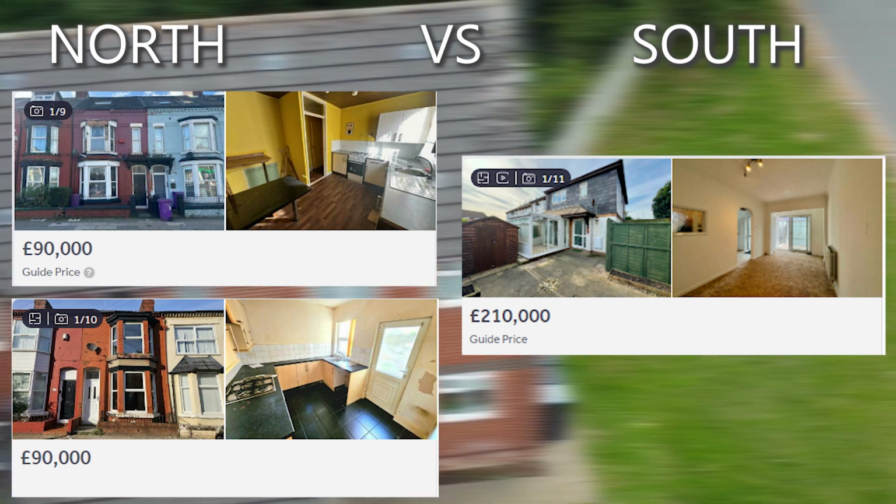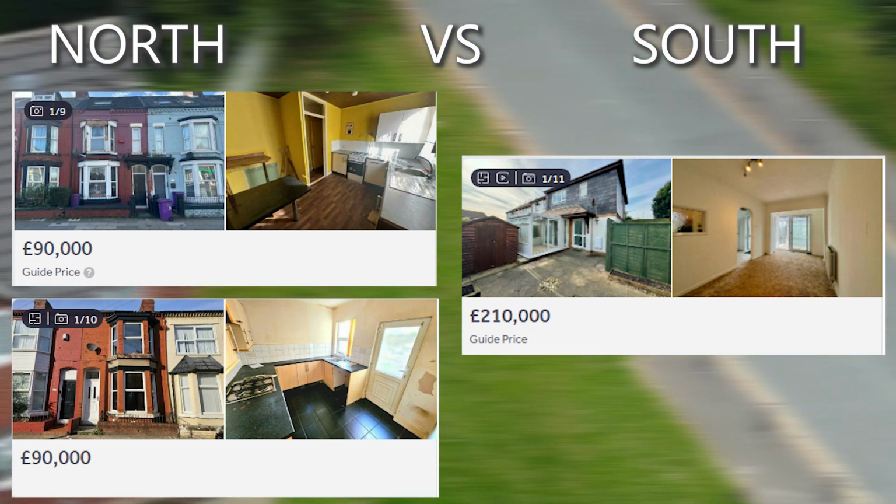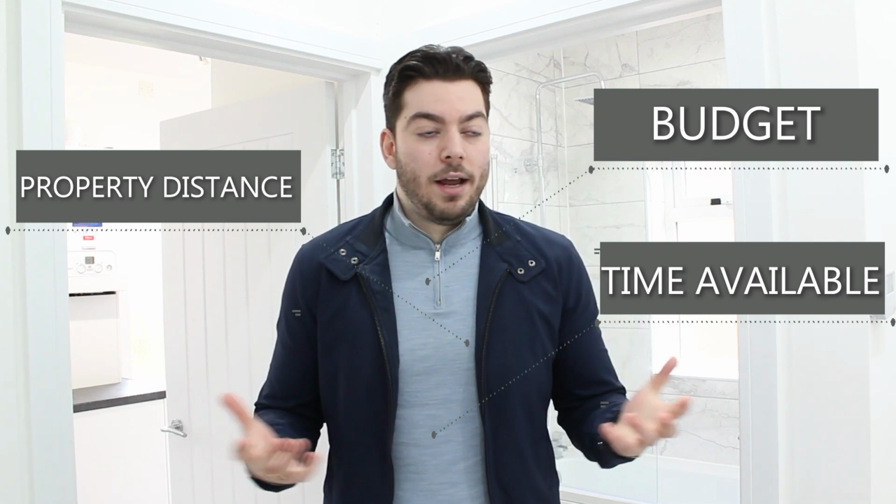You could argue that you could purchase 2 properties in the north for 1 property in the south. So it all comes down to your preference, where you're located, and of course what your budget is. Because if you can't afford a property investment in the south, then why not go to the north? And I live in London myself, and my property investments are 2 hours away. I wouldn't go any further, really, than 2 hours, 2.5 hours.